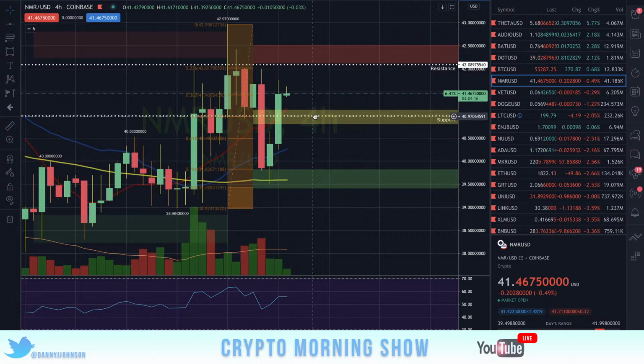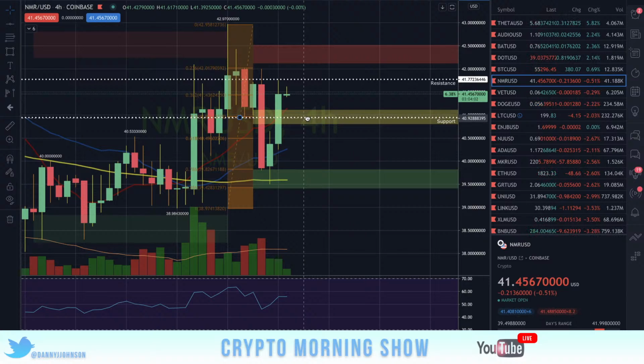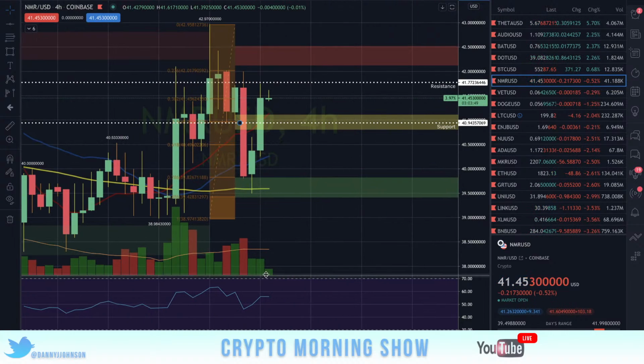NMR. Resistance at 41.77. And your support level right here, we could bring it down just right there. Here's a wick, 40.94. 12-day moving average coming underneath, 26 is down. So you got some pretty solid support. Just looking for volumes kind of tapering off. So look for that to get up for the bulls to keep us to the upside.